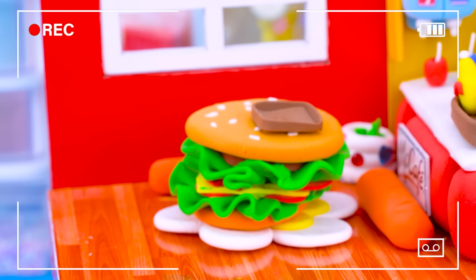Let's make a pink Lotso bear house with me. Pink is so cute, isn't it? A space filled with pink. How wonderful!